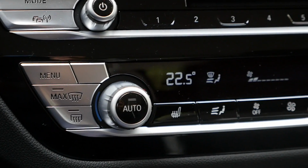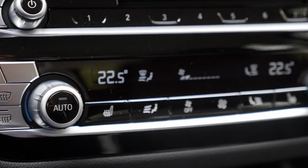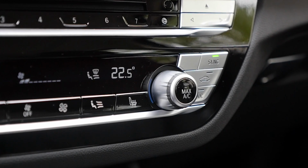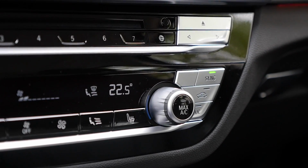And one more close-up for you here as for the AC unit, also with the seat heating. So again, as I said, easy to control and also good to have a 2-zone AC when you're not really agreeing on one single temperature.